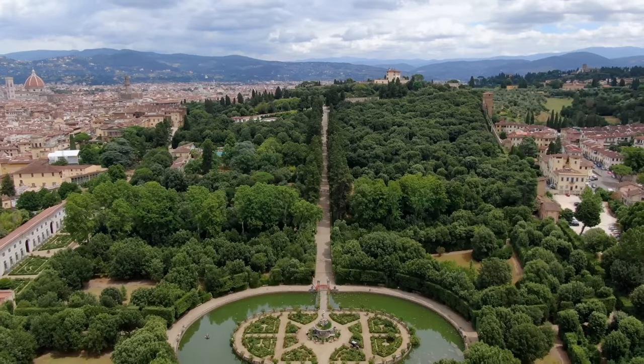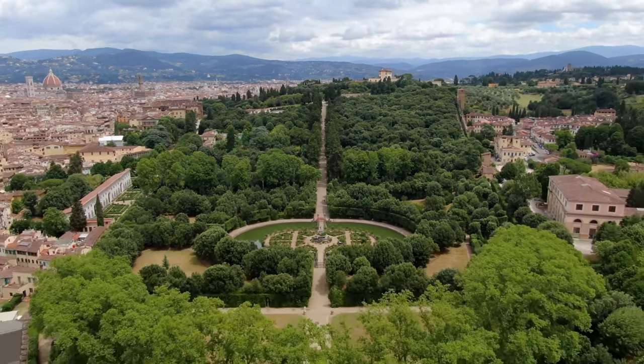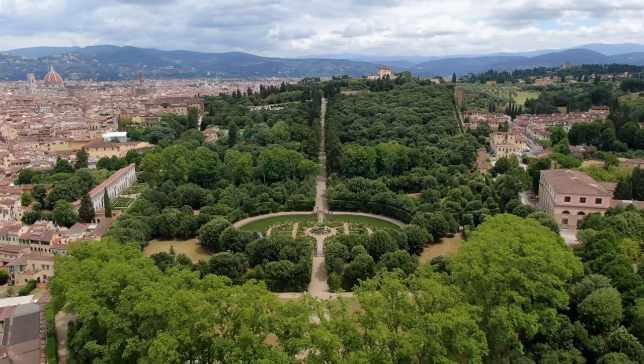We are currently beginning our journey through Il Viottolone, the Grand Avenue or Grand Boulevard. It's a long stretch that stretches all the way from the center of the gardens up until Porta Romana, one of the ancient gates of the city.